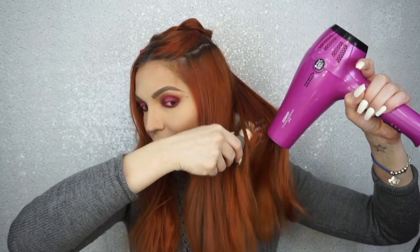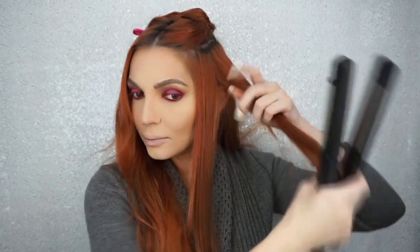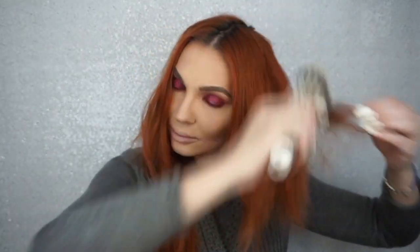But after blow drying it straight, it's time to take the straightener and just go from top to bottom. Of course, one thing that you haven't seen is that I already have heat protector on my hair, and look what a difference that is. Then I grab the top portion and replicate the process. First I brush it out, then I blow dry it straight, and then I use the straightener and really bring everything together.